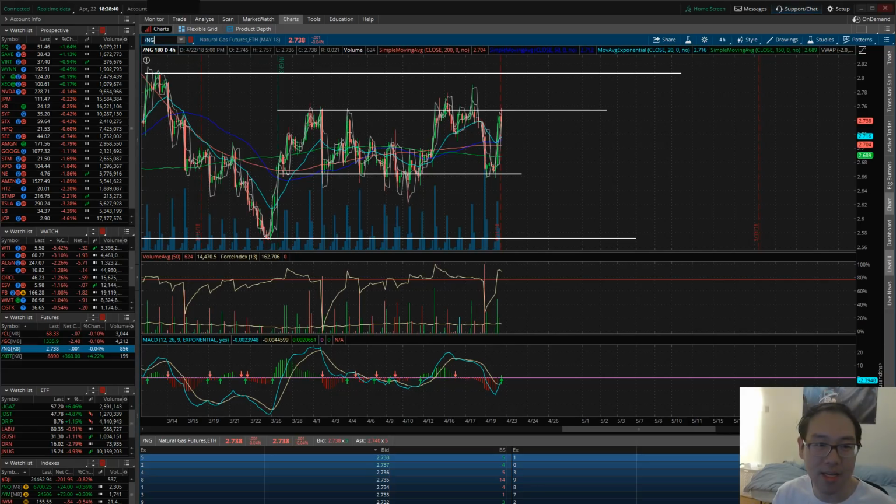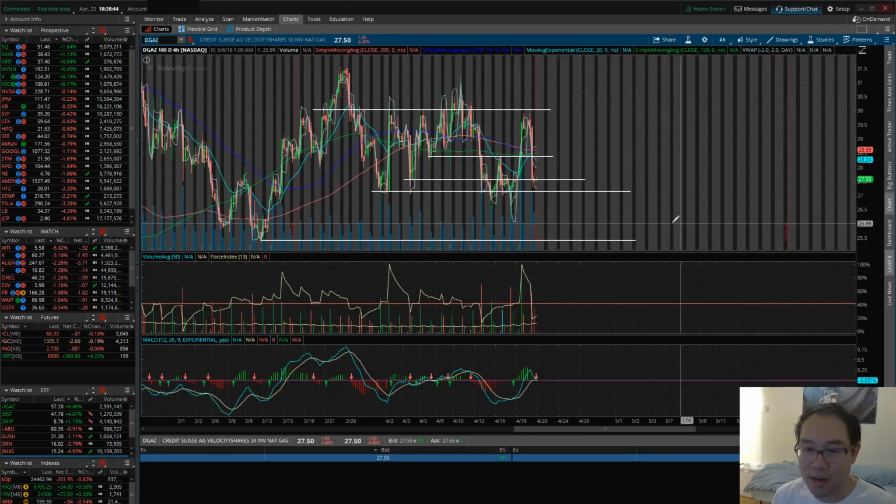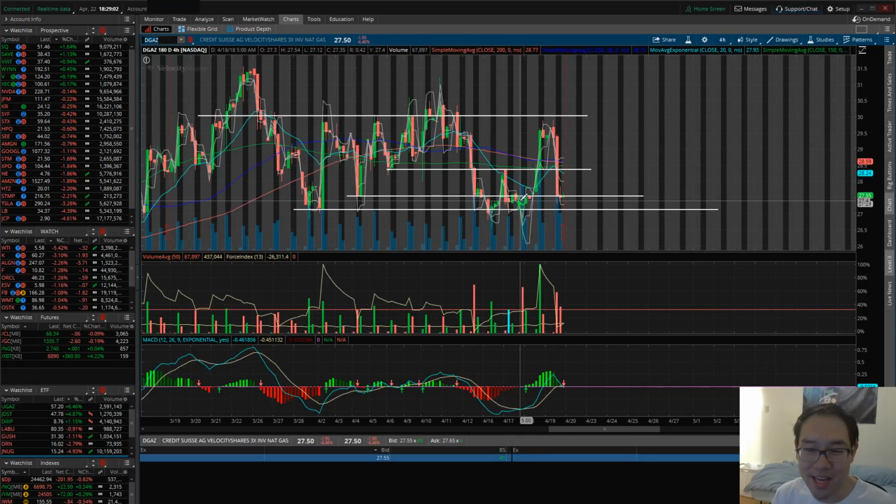So let's take a look at DGAZ really quick just to see where it's at. There's DGAZ right now, right? You guys can see that once again, DGAZ has fallen back to its support around $27.58. If it goes a little lower, it'll be around $27.17. I remember I was discussing this scenario with you guys last time. Remember, I actually bought into DGAZ, and then it fell all the way down here, and then I stop-lossed out before it went back up.